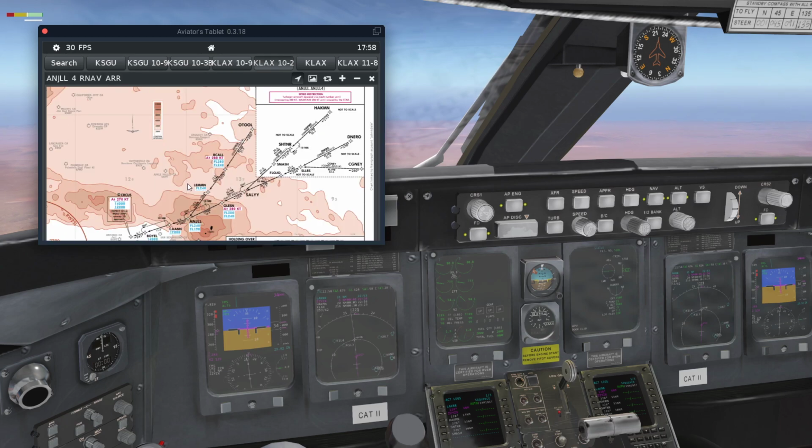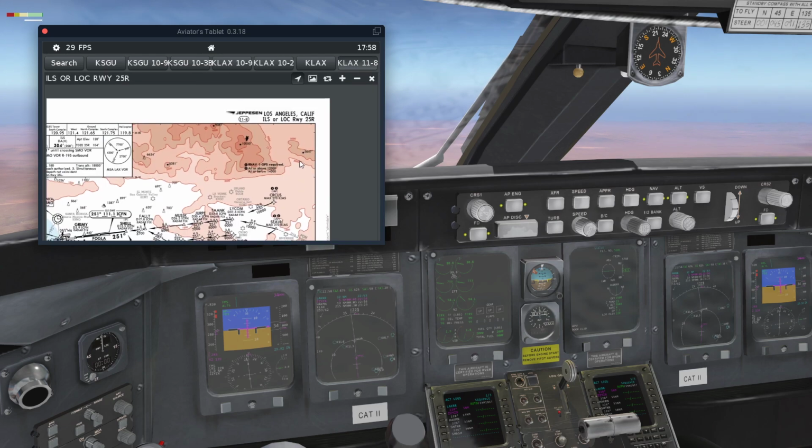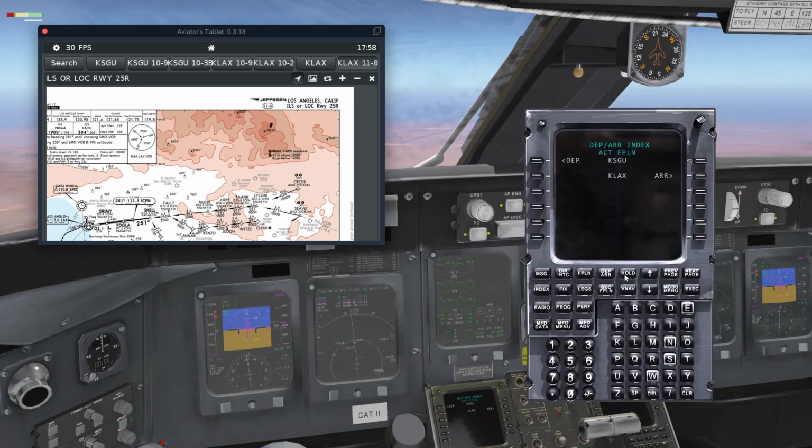Circus, since it's not perfect, I'm actually not feeling too bad right now. I think that's going to be the end. I'm not sure. PilotEdge usually gives you whatever is easiest. So we're still going direct to Hackman. So let's get that important sequence out.